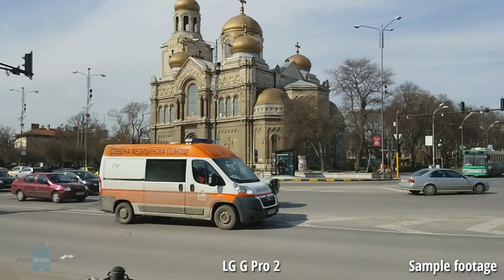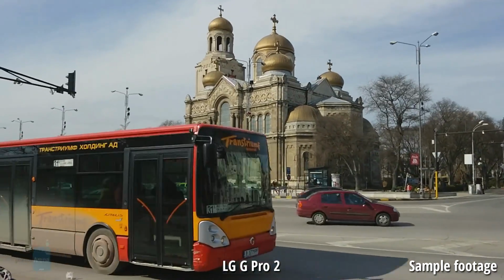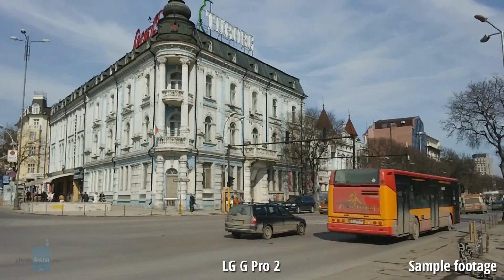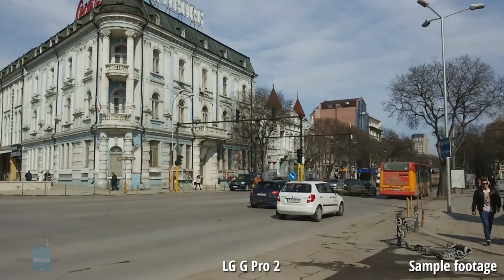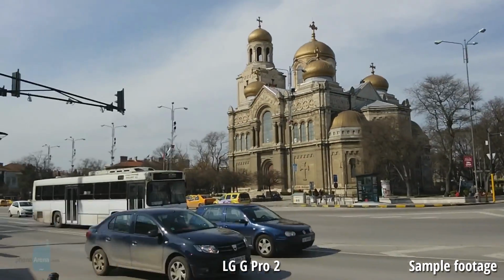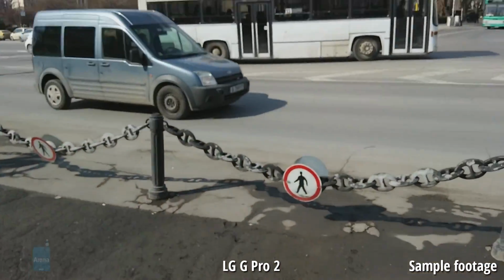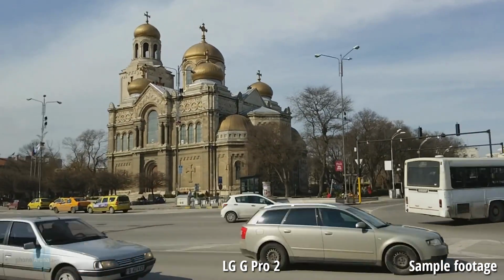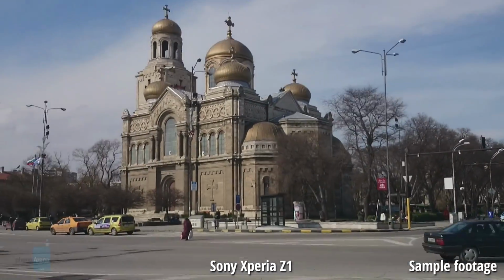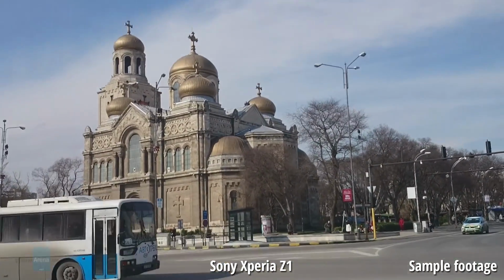LG has included a new OIS Plus system on its part that combines optical image stabilization with software stabilization, and you can definitely notice an improvement in the steadiness of the recorded footage. While the Xperia Z1 does not have those elaborate functions, it still has the basics covered with support for 1080p video recording at 30 frames per second.